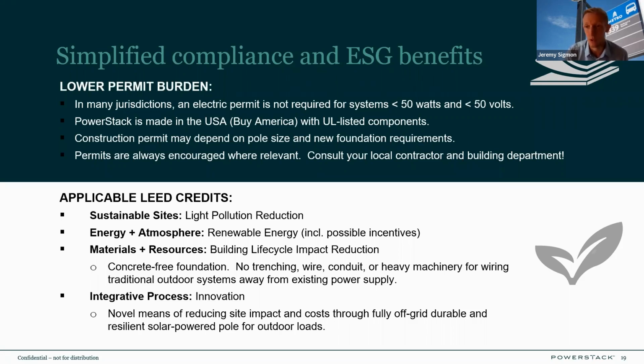Pretty much everything we've ever installed or sold, I should say, from a lighting perspective, has been full cutoff and dark sky compliant. Of course, you can add whatever luminaire you really want to a PowerStack, but pretty much everything that's gone out there has been that way. Lighting controls, of course, can be calibrated to make sure that you have reduced run times and really optimize the amount of light that's needed when you need it and cut it off when you don't. Of course, there's renewable energy and potentially incentives that are federal, state, and local for your project.